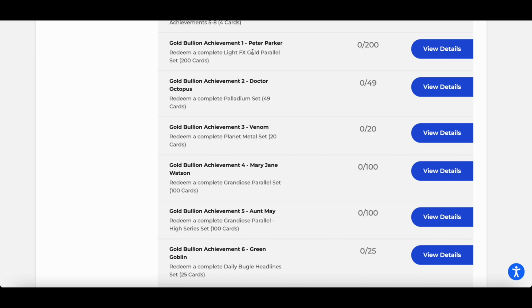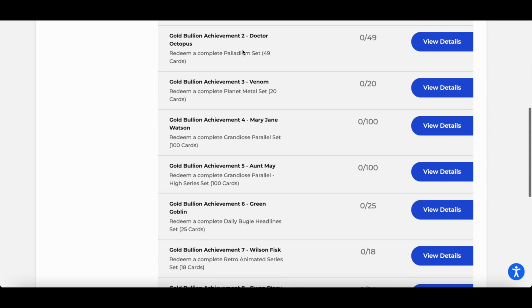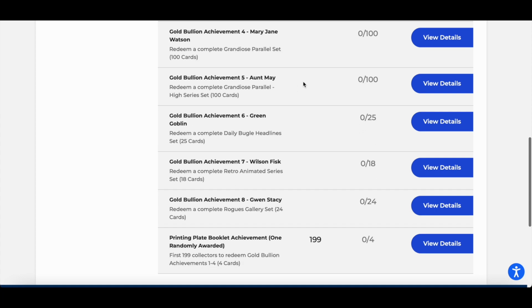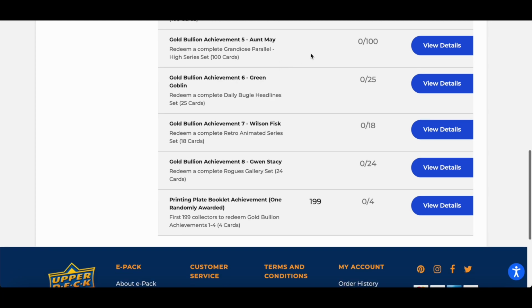But I will. Gold bullion, Peter Parker. So you have to redeem a complete Light FX gold parallel set, 200 cards, for that one. Achievement number 2, Dr. Ock, complete palladium set, 49 cards. Venom, complete Metal Planet Metal set, so 20 cards there again. Mary Jane, a complete grandiose set, which is insane for a Mary Jane, in my opinion. Like, I get it, but not for that character. Aunt May, complete a grandiose parallel high series set. 100 cards again. Don't understand that.